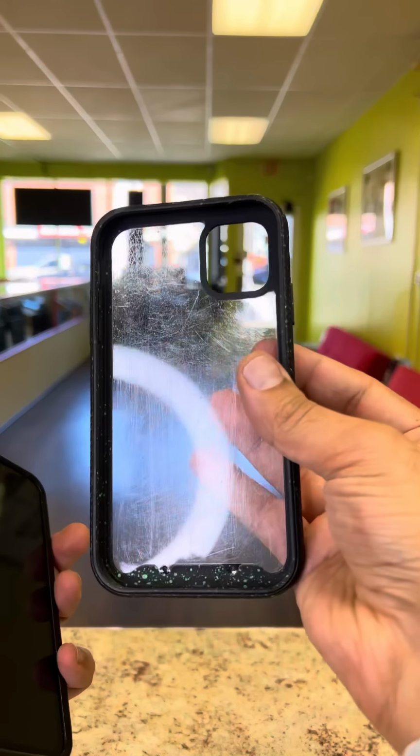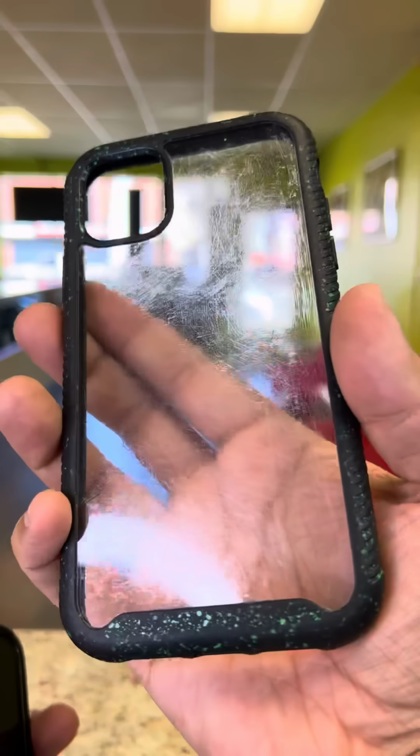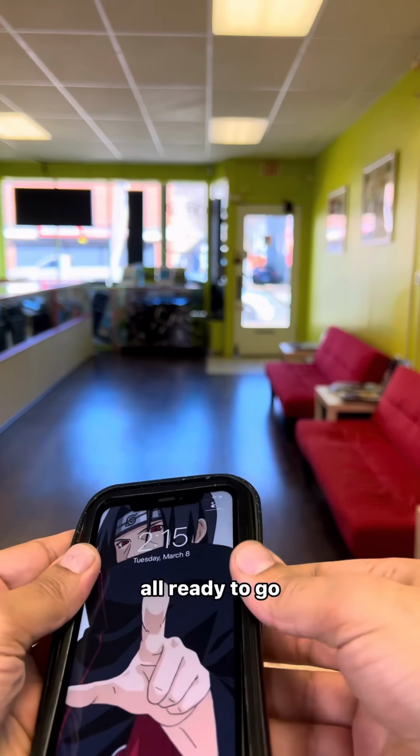And all the DNA is gone. It's all scratched on the case. Nothing I can do about it. All ready to go.